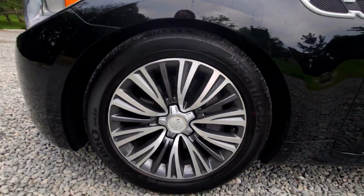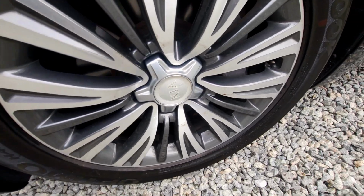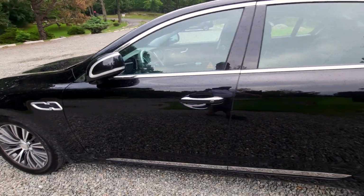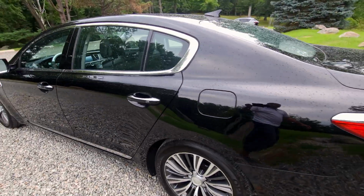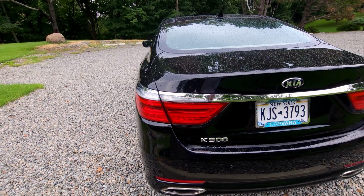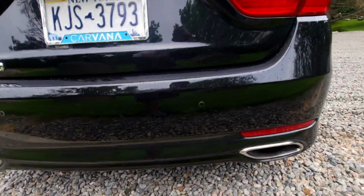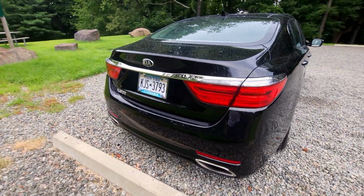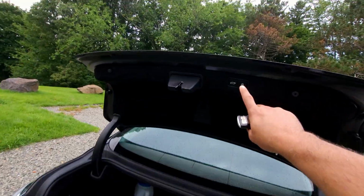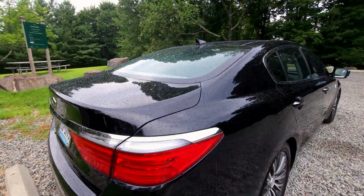This particular model is sitting on 18-inch wheels with 245 tires, very nice gripped tires, and it's a big boy. This thing is the same length as a Genesis G80, and more closely related to the G90. LED taillights as well in the back. As you can see, integrated mufflers right there. Power trunk. Hold on the trunk and you get a full power trunk like so. Just like its corporate sibling, you can close it right there. And the car does have a backup camera.